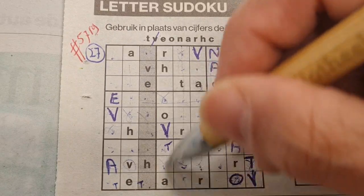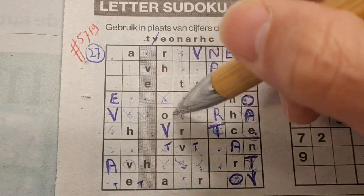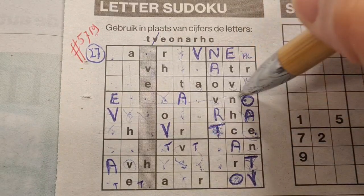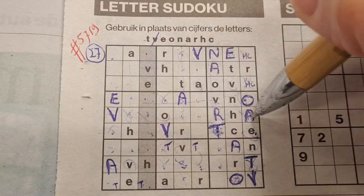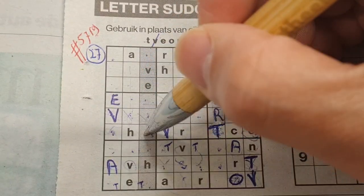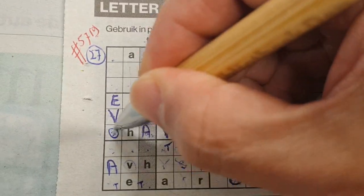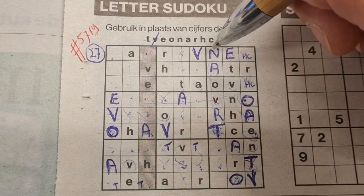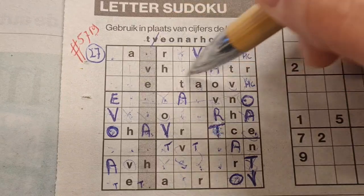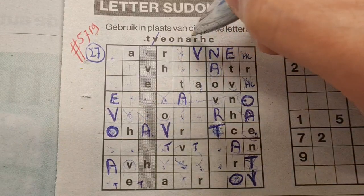A in this column, A in that column, so the column between, the middle column, only two places left for the A, should be here or there. We see an A in this row, no A there, A should be there. We have a pair, the A and the O in this row, the A and the O in the middle row, so the row below, the only two places left for the A and O go in those two boxes as a pair, A and O. We have an A in this column, so no A there, A should be here, and O goes there. With all the A's used, I can see letter number two, letter A.